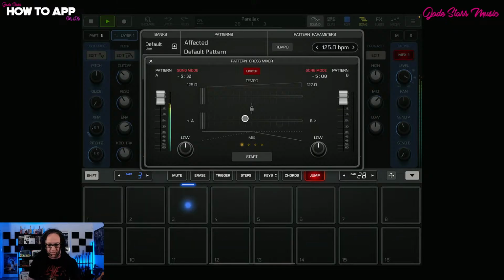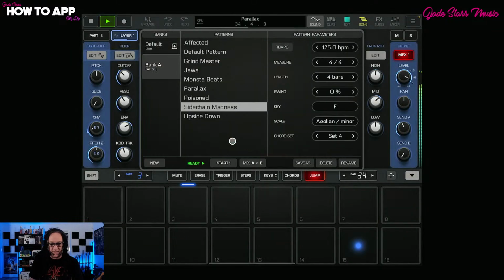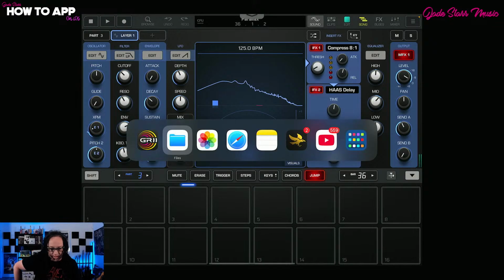Why can't I get out of it? What am I doing wrong today? That's why. Anyway, it's a really cool feature.